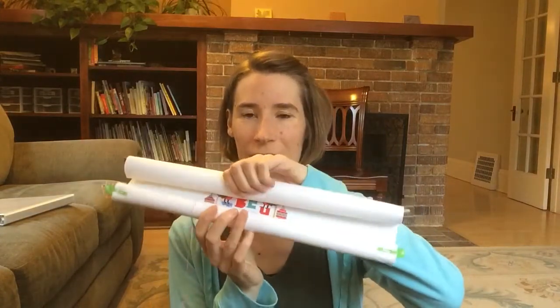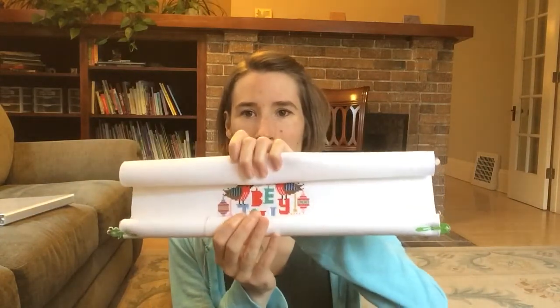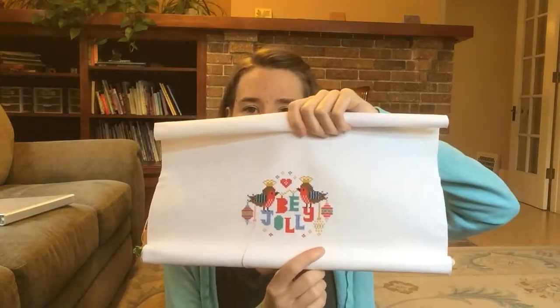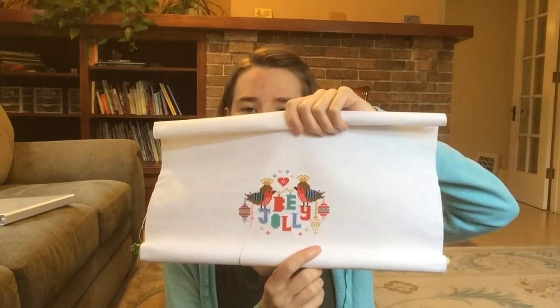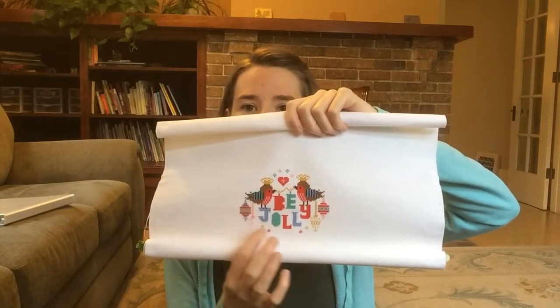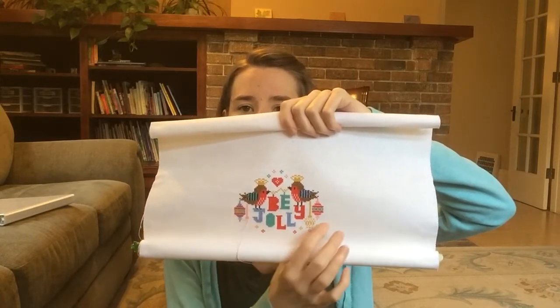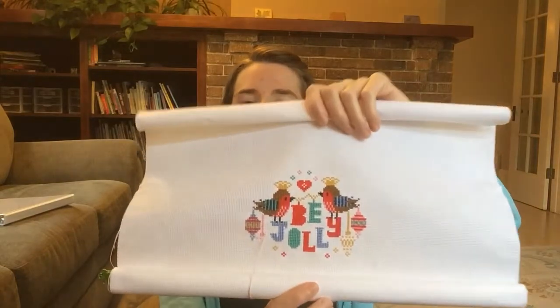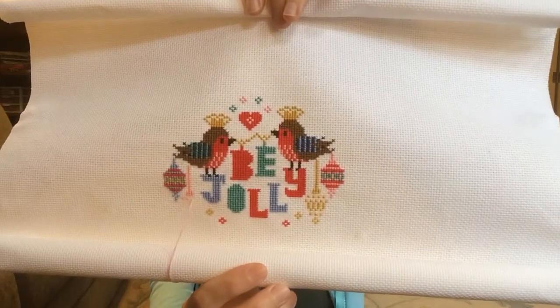I have my little stitching in hand scroll format. There are no scroll bars in here, but I just clip the sides. So I'm going to unclip those so you can actually see it. I just love how it's turning out. It's two little birds and then the words Be Jolly. What I'm working on that is still left are these Christmas ornaments that are hanging off of the birds and the letters at the bottom. Let me move it a little closer. Hopefully that'll focus.